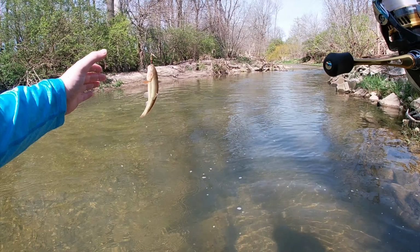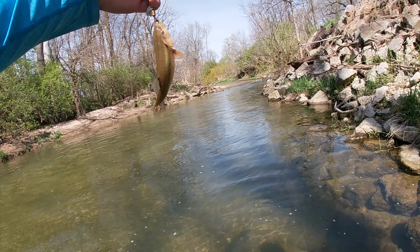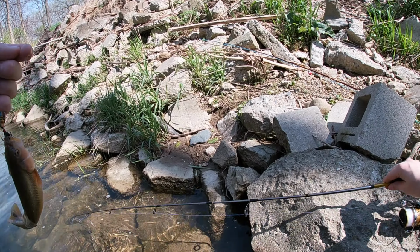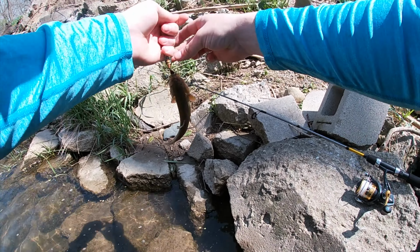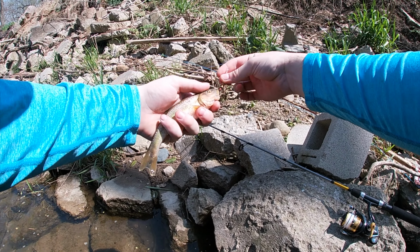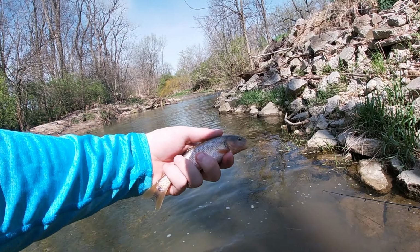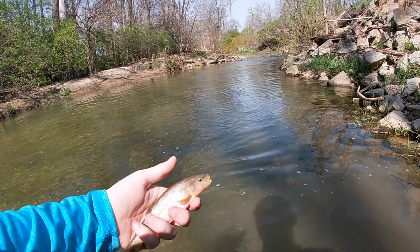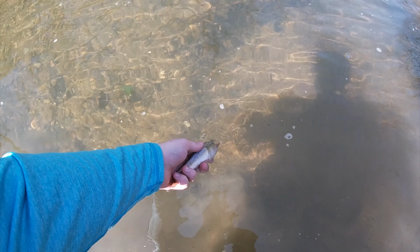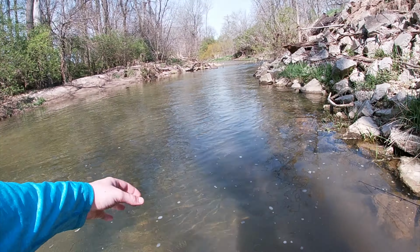First little creek chub, guys. Check that out. So there we go. First fish of the day. Skunk is gone. Look at that guy. Cool little guy. Thanks, dude. Let's let him go. There he goes. Back off into the depths.